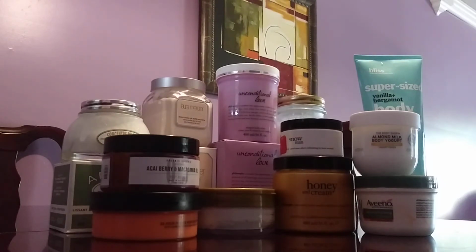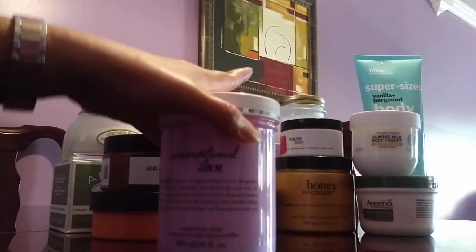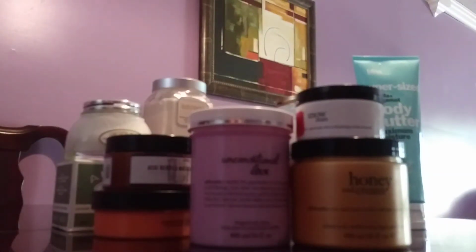Now, moving on to Philosophy. I love their scents, guys. I have 3 different Philosophy flavors here. You might be wondering why, because although they're all Philosophy body creams, they have different consistencies. I bought all 3 from TJ Maxx, and they were on sale. I think one was from Marshall's, I'm not sure.